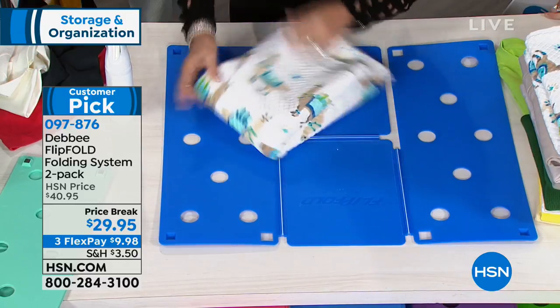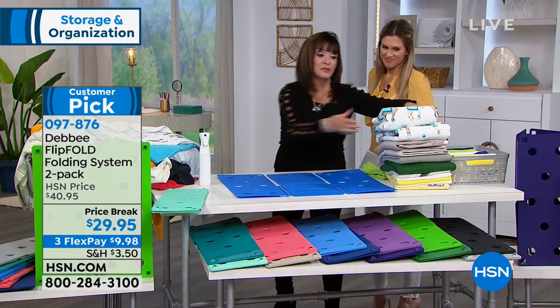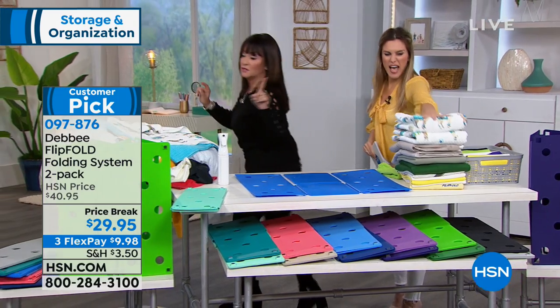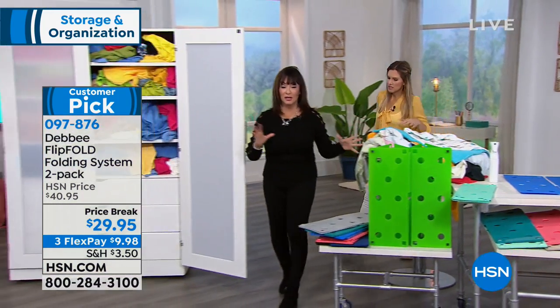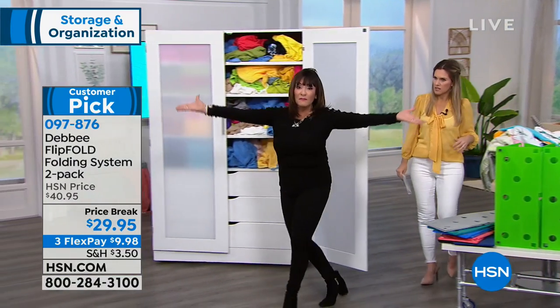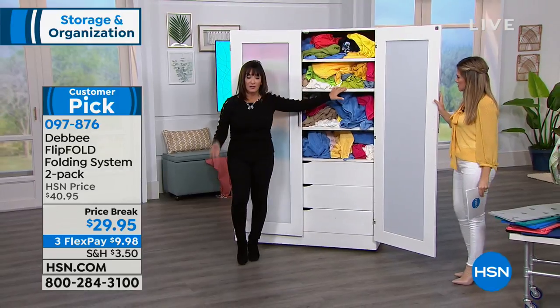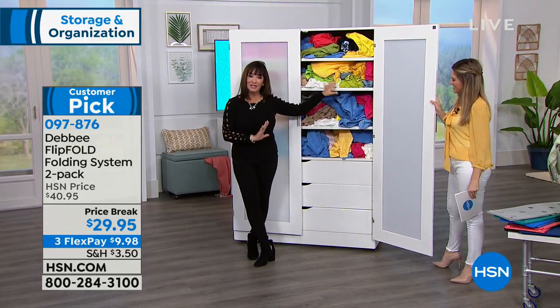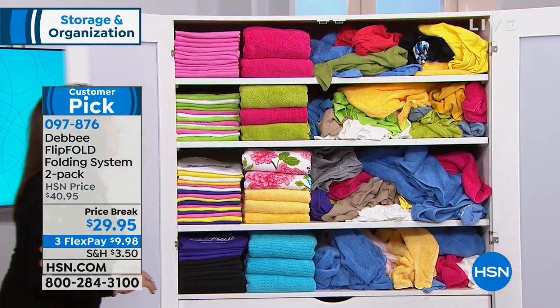But you know where we need to go? We need to go look at a closet. I was gonna say. Because it is absolutely amazing. You're not gonna have to spend money on one of those expensive closets because you want to have more space, get a flip fold. Because look. You make space. This is what my daughters' closets, my two daughters, that's why I invented this. This is what their closet used to look like. But now, this is what their closet looks like.